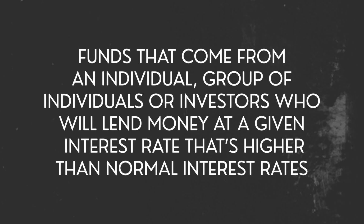Next up, let's talk about private money, which can be an interesting option if you're looking for quick access to funds on typically more flexible terms. Private money is just what it sounds like. It's funds that come from either an individual or group of individuals or investors who will lend money at a given interest rate that's higher than normal interest rates and if it was just sitting in their bank account.